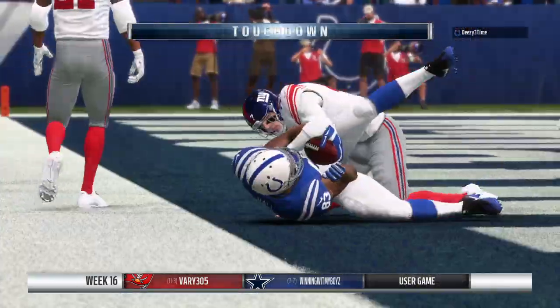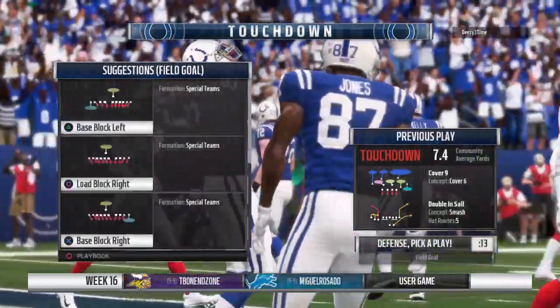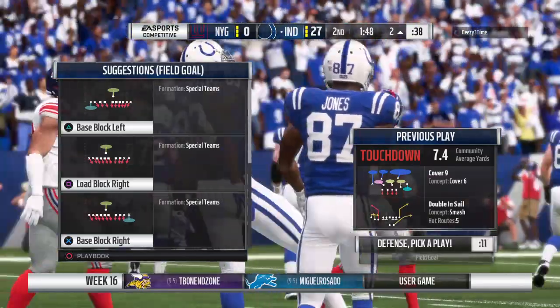Here's Brissett. And that is caught. And the record is his. It's a touchdown. And it was a tight window. He knew he had to rocket that thing in there.